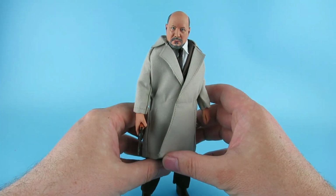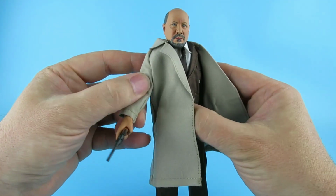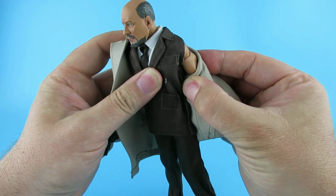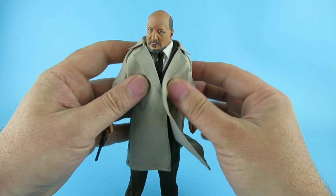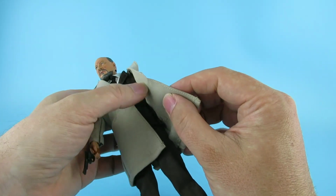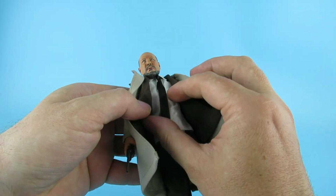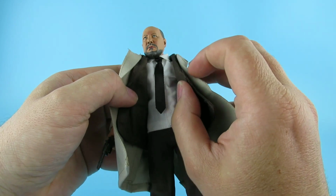The jacket looks okay, but it feels like it should be more detailed. And there are no sleeves, and he's got quite buff arms under there as well. Yes, there are no sleeves on his suit jacket underneath, which is a shame. So you're going to have him with that coat on all the time, which is a shame. Just out of interest, there is a shirt under there which has got Velcro on it. So there's plenty of Velcro under there. Even that's got Velcro. The tie is glued down, but he's kind of held on with Velcro.